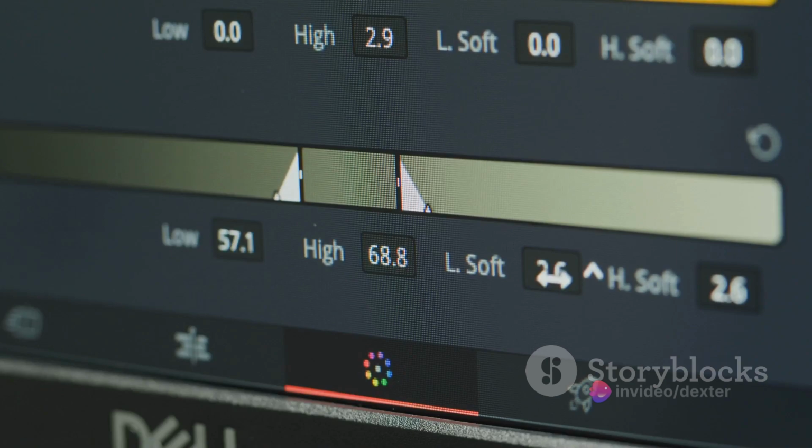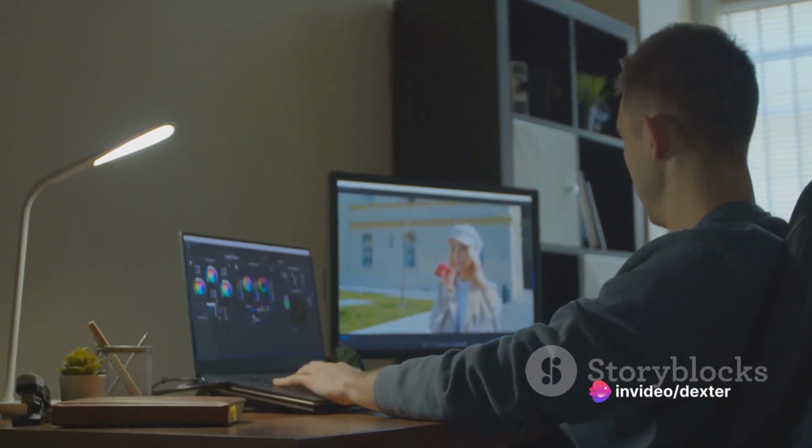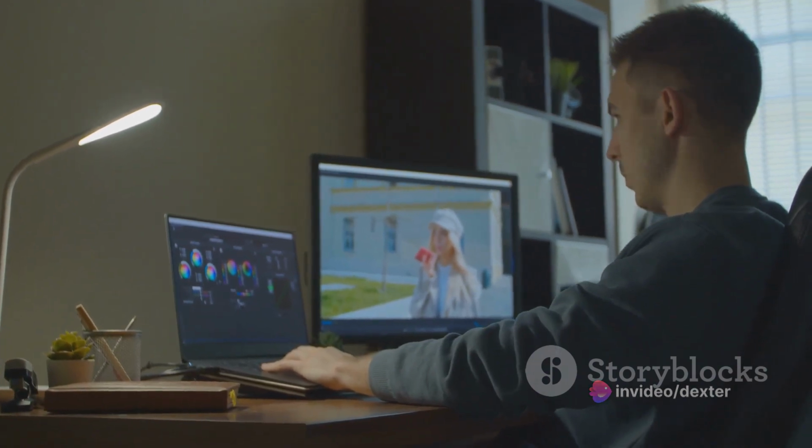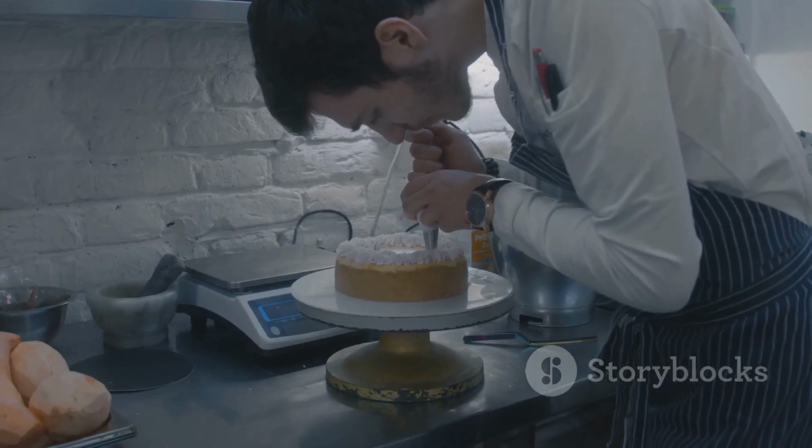Lastly, we have rendering. This is the final step where your edited and color-graded video is processed into a single file. It's like baking a cake. All your ingredients are mixed together, and now it's time to put it in the oven.